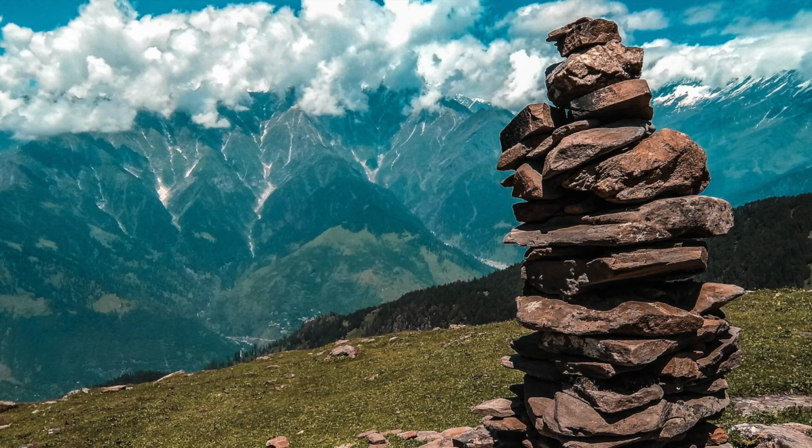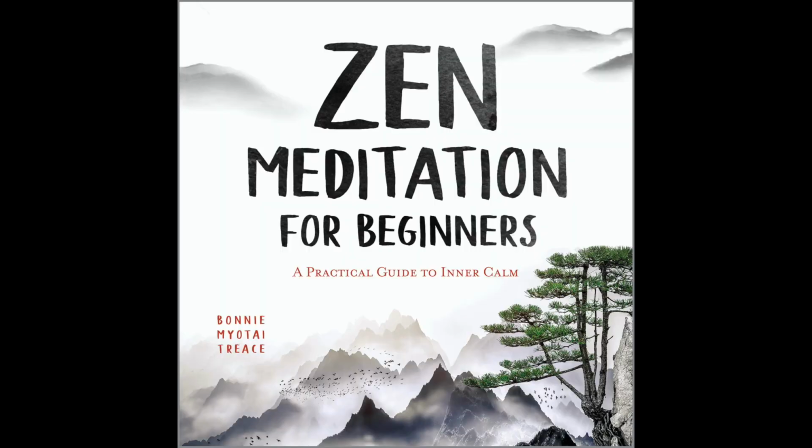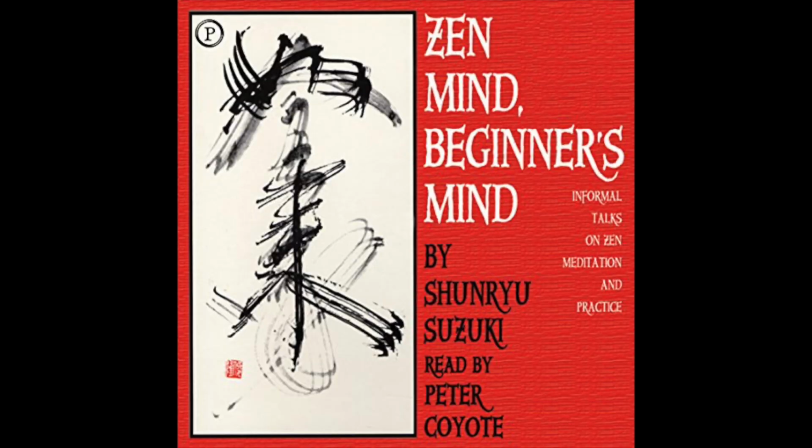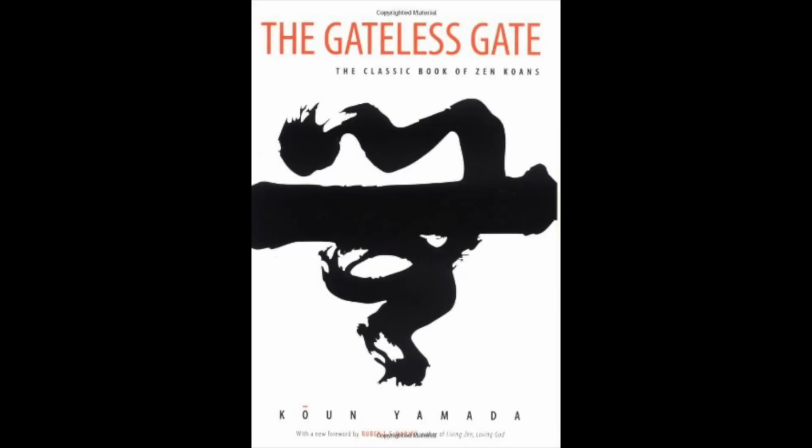A few books we recommend are The Way of Zen by Alan Watts, Zen Meditation for Beginners, A Practical Guide to Inner Calm by Bonnie Myotai Treace, and Zen Mind, Beginner's Mind by Shunryu Suzuki. If you are interested in more classic works and trying out some koans, we recommend The Essential Dogen, compiled and edited by Kazuaki Tanahashi and Peter Levitt, and The Gateless Gate by Yamada.